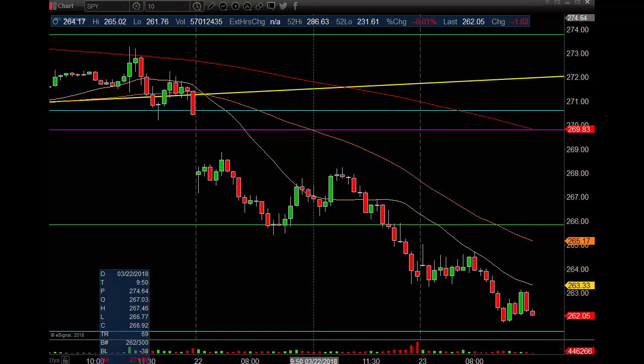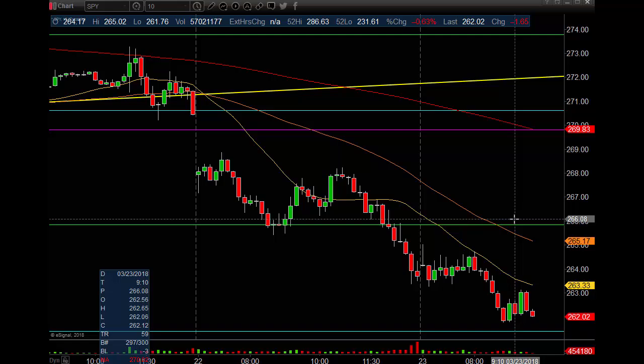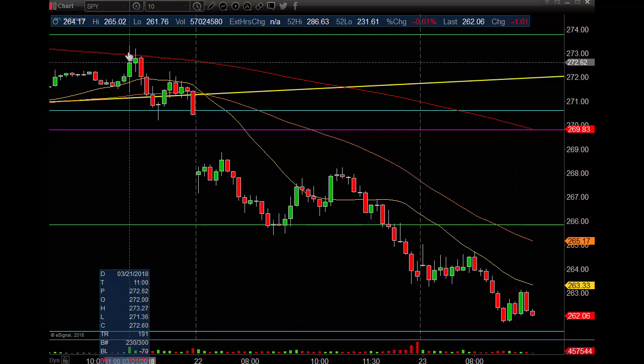Today we're looking at the SPY on the 10-minute chart and an epic put play that we did 2 days ago. We did March 23rd, 270 puts on the SPY. We took them when Uncle Jerome was giving us lip service here. The reason why we took this trade was because of the 200 MA.